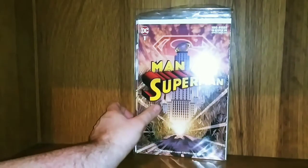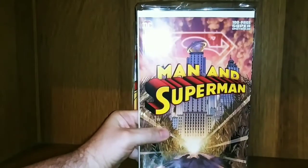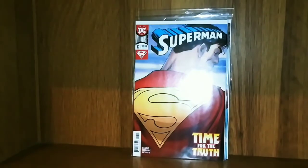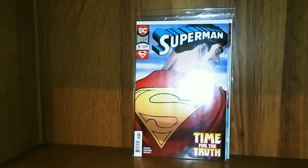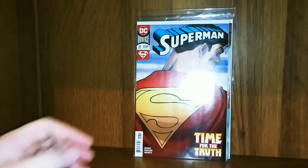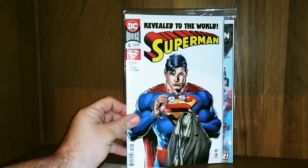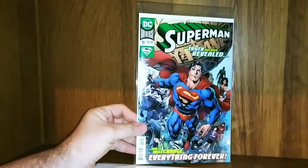We've got Man and Superman, which was a really good read. I enjoyed this one quite a bit. It's sort of a retelling of his origin story. And we got Superman 17. This is where I first came back on the Bendis run. I gave up on it, but it was killing me not collecting Superman, being a Superman fan. So I really tried to get back into the Superman books. I got 17, 18, and 19. And then I just gave up on it again because the story was absolute garbage. And I just couldn't justify buying it just for buying's sake. So, yep.